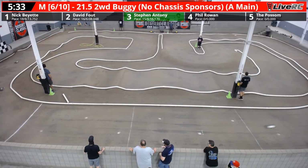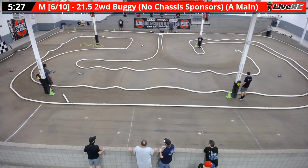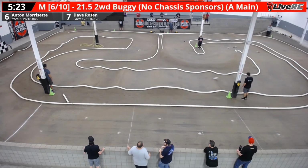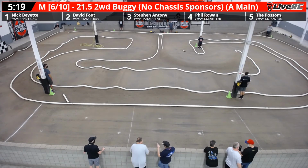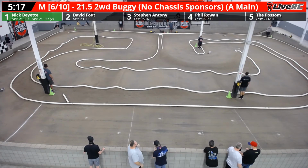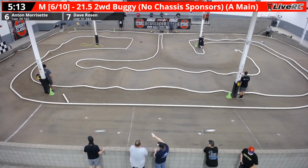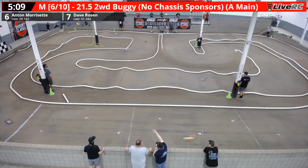All right, it's Nick Bayette leading out. Dave Fout in the 2. Looks like Antony, Rowan, Fiera, and Anton, Rosen rounding out my top 7. Now Fout getting it wrong in the center. He's going to go around the outside on the bowl, and back to the inside coming on that front straightaway. So Nick Bayette leading us out, Fout in the 2, Rowan into 3, Antony and Fiera rounding out my top 5.